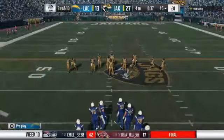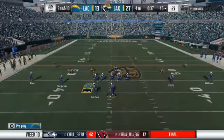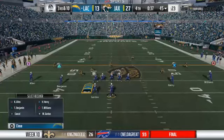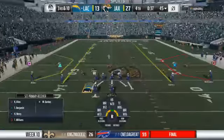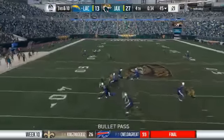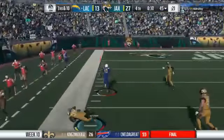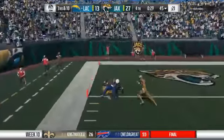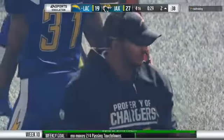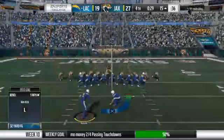And the offense looking to pick up the first down after the second down incompletion. On third down, Rivers. He's got a man open. That's Allen. And he takes this one into the end zone, and all of a sudden, here in the final minute, things get a little bit tighter.